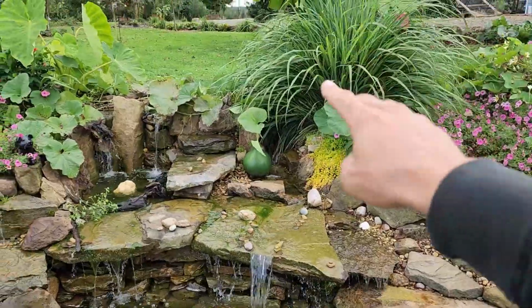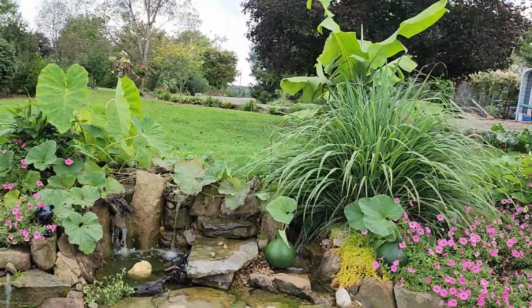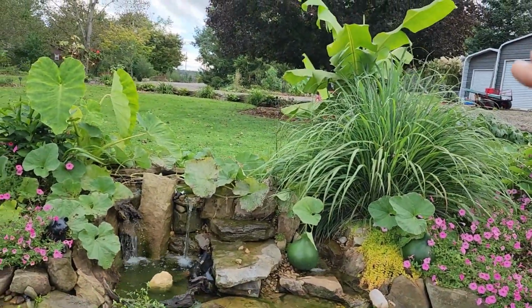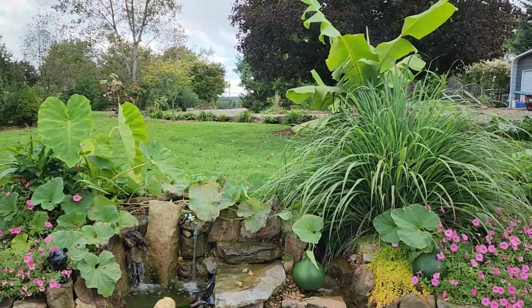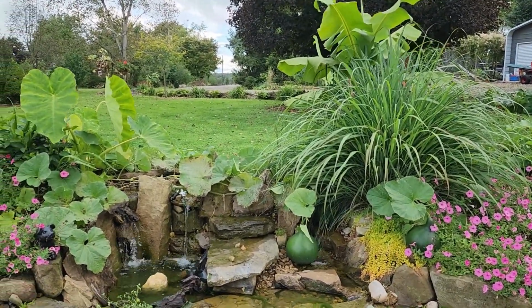This lemongrass here on the right got so much bigger than I thought it was going to. The banana plant is doing amazing. It can get a little bit bigger than that, so I might have to move it for next year, but it actually did really well for this year. I'll probably dig that up and not leave it in the ground since I'll be moving it anyway.